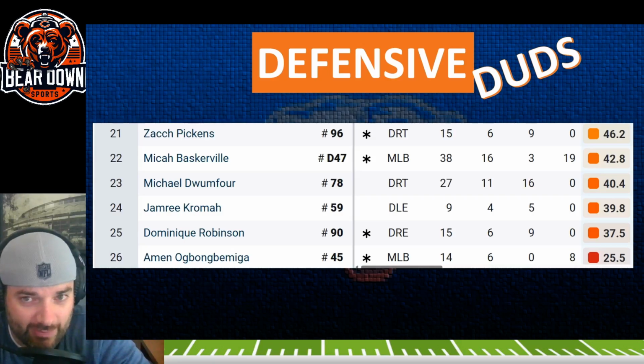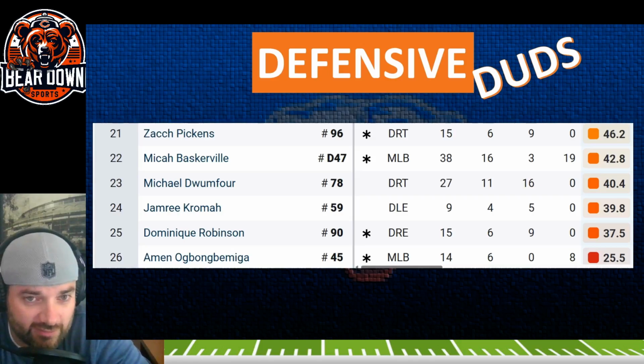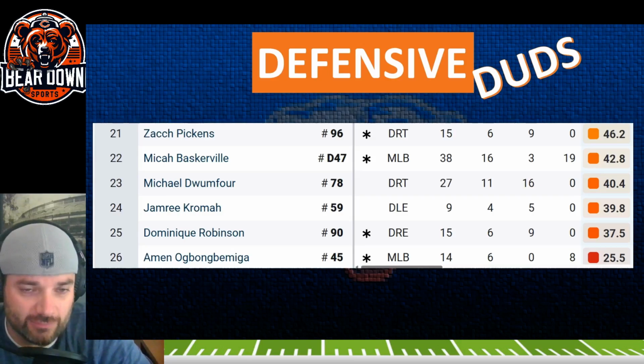But there's big names right here on this list. Zach Pickens, who I've said I think is a 3-year backup, and then he's off the team. I don't mean disrespect by that. I just don't see anything that leads me to think he's a defensive tackle that's going to stick on the Bears on an ascending team. I hope he proves me wrong. I hope he does more than just a little bit of run defense, but so far didn't look so good.